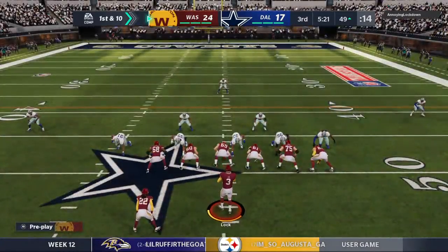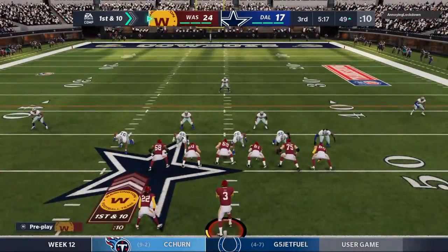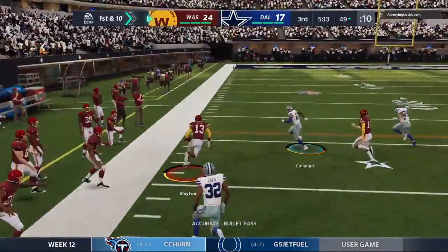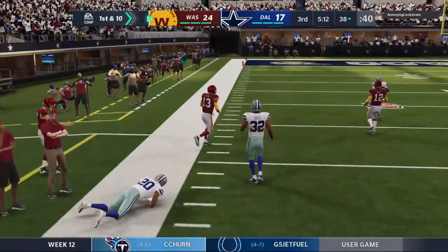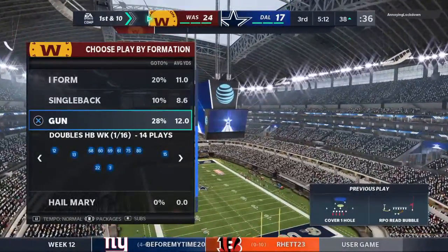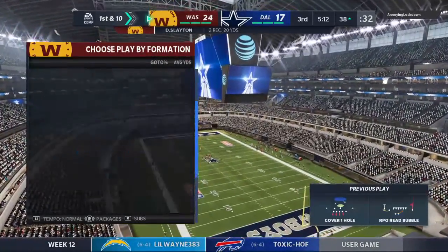So a good run by Fournette. Now another 1st and 10. A quick throw outside by Locke. And he's going to be out of bounds, but not before he takes it inside the 40. Just his second catch of the game so far. This one moves the chains.